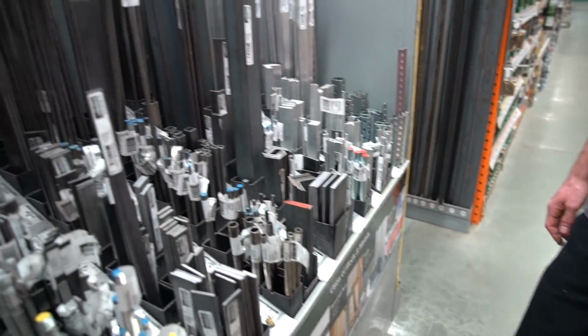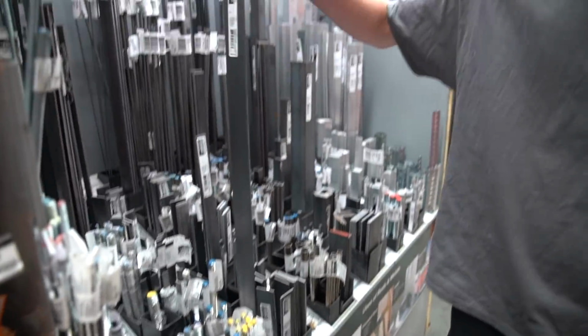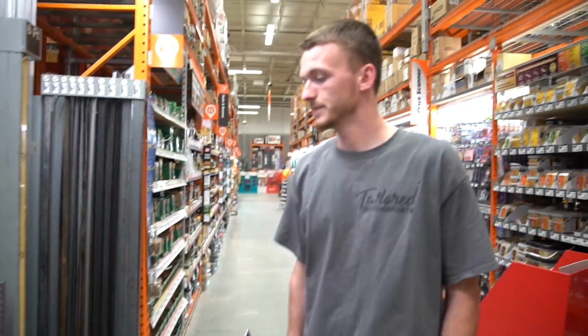And then we want to do a base plate and a top plate, which this would probably be ideal for. Cool, cool. And I believe that's it. Dope. 65 bucks later, we got our wood, we got our square tubing, we got all our metal.